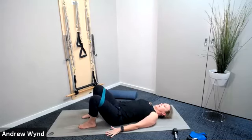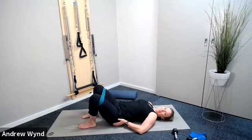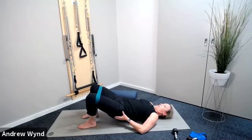Separate those knees against the resistance of the band. Feel these glutes at the side. And then we'll take it up to level 2. Up you go.